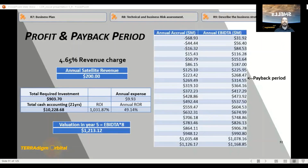Lastly, to obtain a valuation, it is important to determine the appropriate multiple of EBITDA to use. After reviewing data on aerospace and other industry EBITDA multiples, aerospace appeared to have an average of 12, while other industries rested around 6 to 8. It was decided to use a conservative multiple of 8 to complete the valuation. Taking the amount from year 5 of the EBITDA column and multiplying it by this nominal 8 times EBITDA, the year 5 valuation is found to be $1.21 billion.